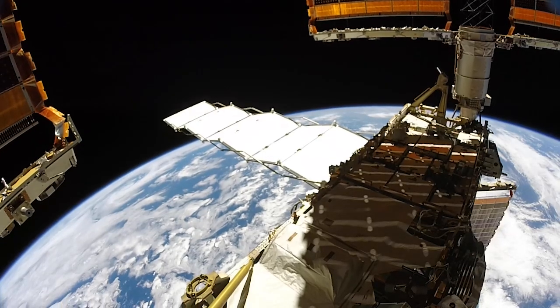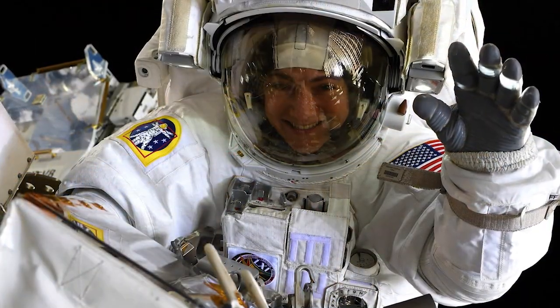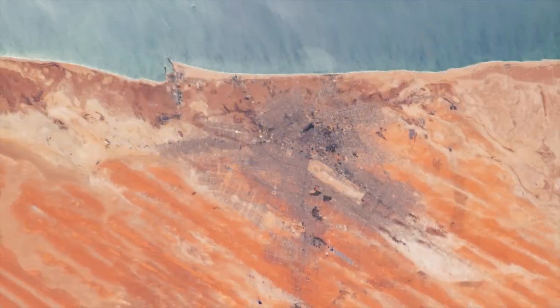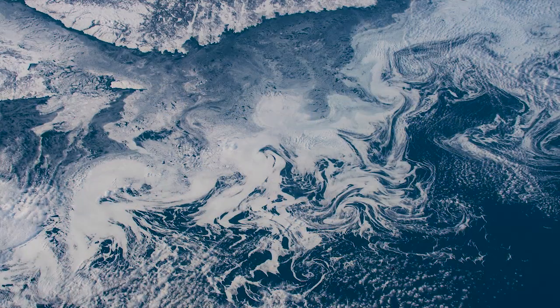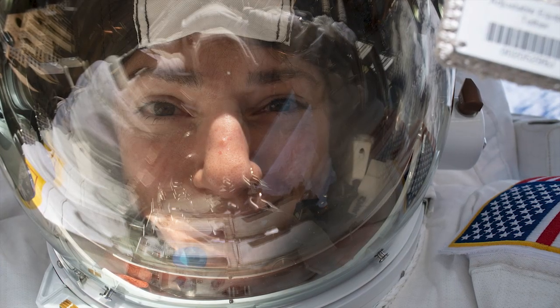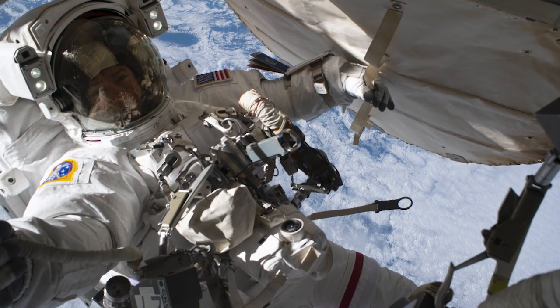It actually does feel different looking at Earth through your helmet visor versus looking out of the window. I think the colors are even more vibrant. And I think also just mentally, psychologically, realizing that there's nothing between the vacuum of space except for this spacesuit and your visor. There's nothing between you and it. And you're really out there in your own little mini spacecraft.